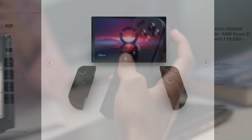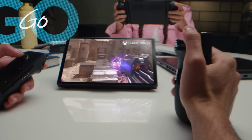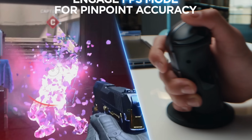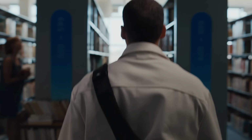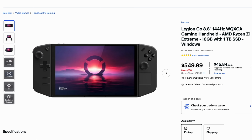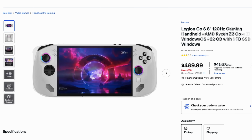It's got the detachable controllers, beautiful 8.8-inch display. I mean, this thing has been really awesome. Lots of different features here. You can play basically any game if you're running Windows, and again, you can install SteamOS on it if you'd like. And the next one I'm seeing here is the Legion Go S.